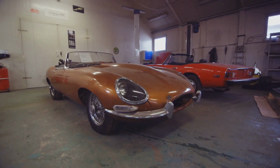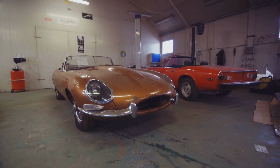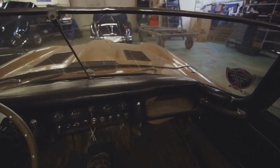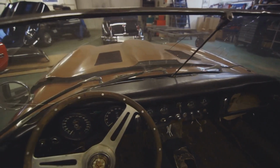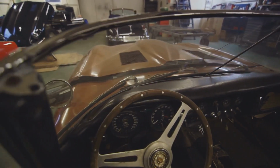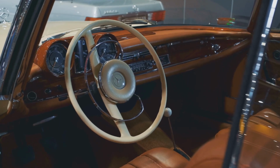Vintage cars are not just vehicles, they are glimpses into the past, embodiments of decades worth of history, culture, and human innovation. They are symbols of a time when automobiles were more than just a means of transport. They were a status symbol, a mark of sophistication, and an expression of individuality.